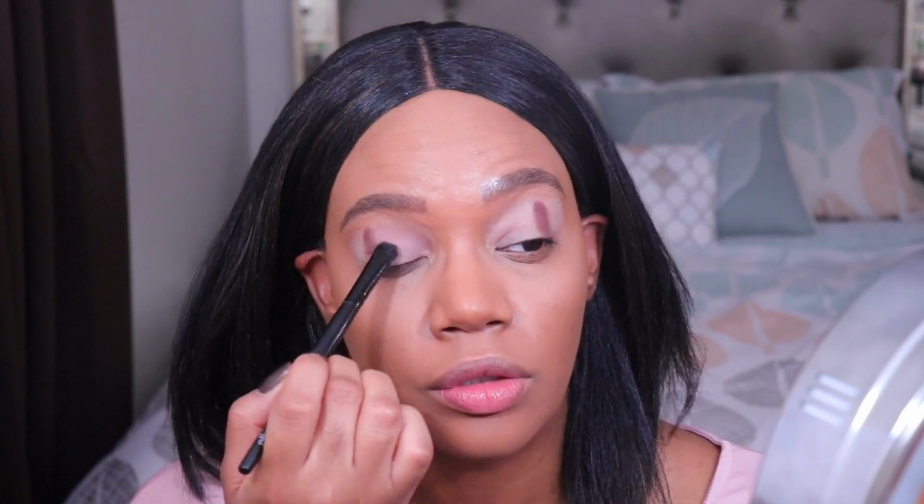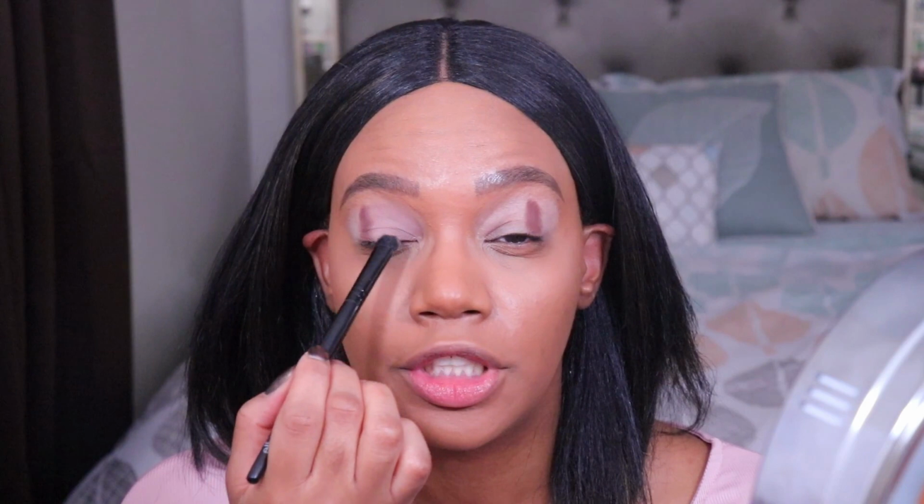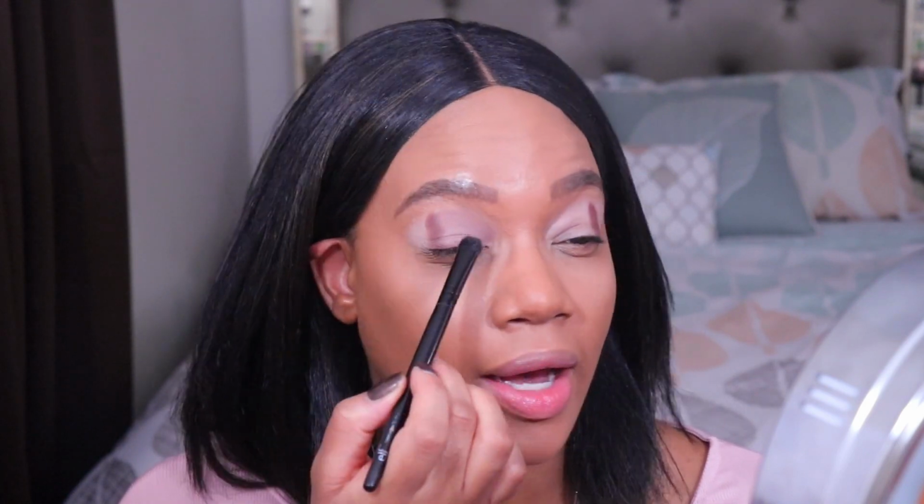This used to be how I would do my eyeshadow for every day, but I haven't worn this palette in a very long time. So this is a matte shade, but even if I were doing a shimmery shade, I used to do the shimmery shade, or whatever shade I'm putting on this section of the eye, first, and then I would do a darker shade over here. I've just switched them out.